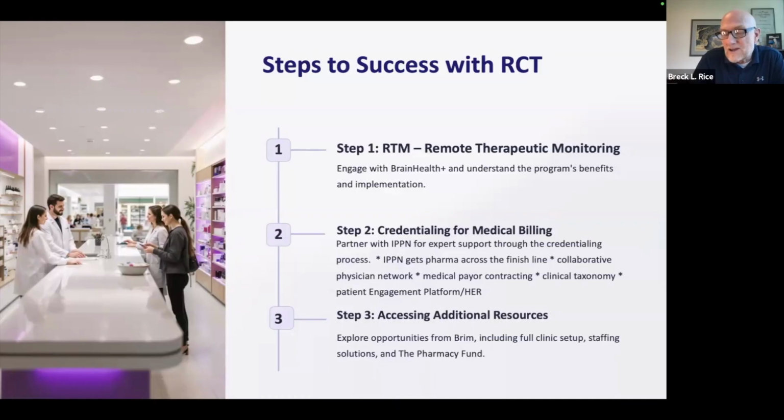It's not going to be a fit for every pharmacy because you've got to have the space for it. Where IPPN is more of a fit for every pharmacy because a lot of the services can be virtual. But you don't ever even have to take step two and step three, like I stated before. You can do just the remote therapeutic monitoring, zero cost to the pharmacy, where the other two programs, step two and step three, do have some startup costs to them.